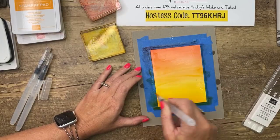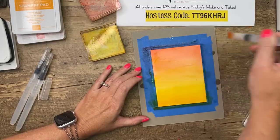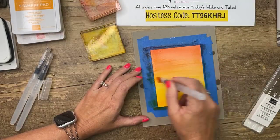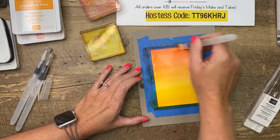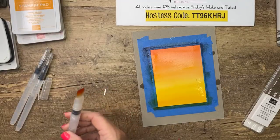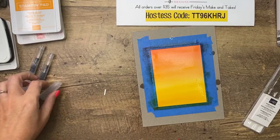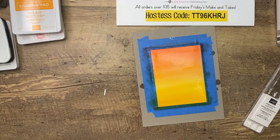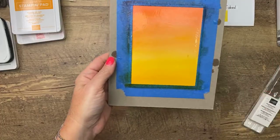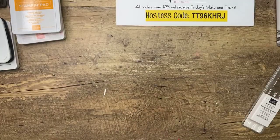Now, when you get to your desired colors, you can stop and give it some time to dry. If you're like me and you use a lot of water, it's going to take a good 10 or 15 minutes. But don't worry, I'm not going to make you wait. I have one already done. I take them outside and put them in the sun, and they get dry really fast. So if it's sunny where you are, you can do that.